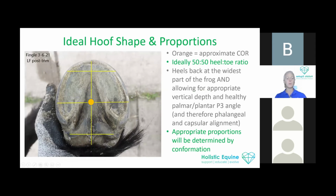So a lot of people talk about the heels needing to be back at the widest part of the frog and the frog being in ground contact. But on this horse, if I were to lower the heels, they would come further back because the heels grow forward. So as we trim them, they come further back. But I would actually lower the palmar angle and create lameness in this horse. I would actually end up lowering the palmar angle and putting strain through all of those joints, and I would not have alignment between the capsule and the phalanges.